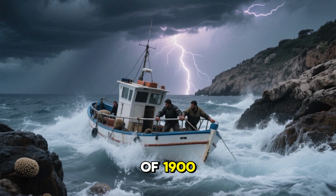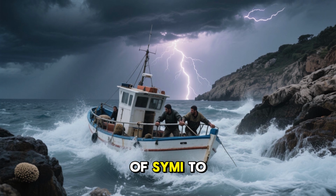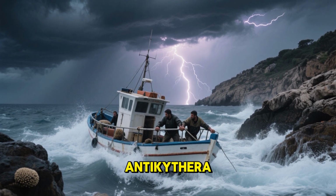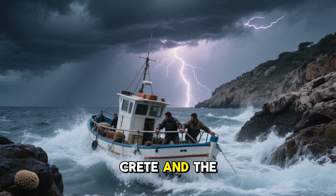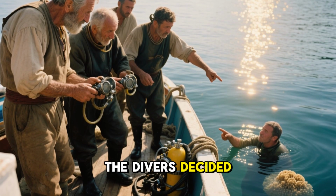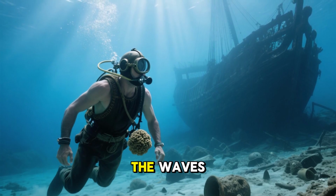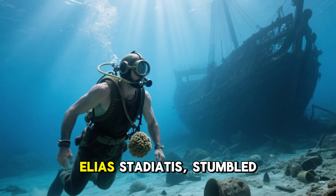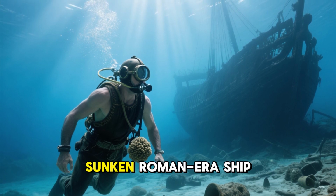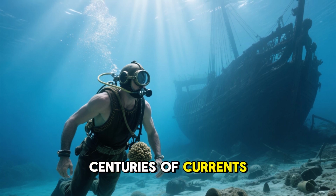In the spring of 1900, a violent storm forced a group of sponge divers from the Greek island of Symi to seek shelter among the uninhabited rocks of Antikythera, a small island between Crete and the Peloponnese. Seeking a way to pass the time, the divers decided to explore the sea floor. Descending 45 meters beneath the waves, one diver, Elias Stadiatis, stumbled upon a wreck. A sunken Roman-era ship, its cargo dispersed by centuries of currents and decay.